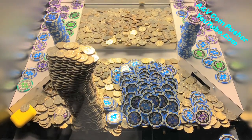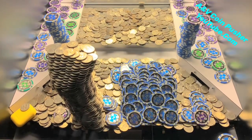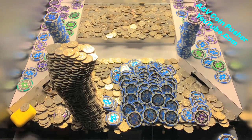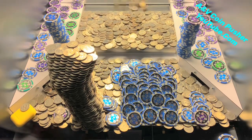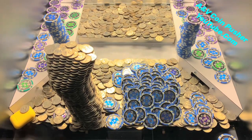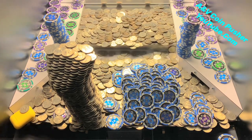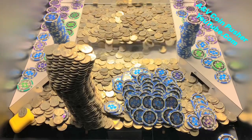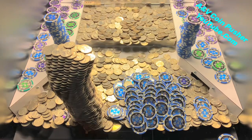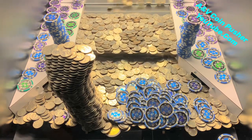Well, that was the last of the quarters. Let me go collect everything, and I'll be right back. All right, I'm back. So, I'd say we're going to knock down that coin tower anytime now. That thing is super close. Nice, it's still doing good. Right there, it's going to fall. That thing is so close.